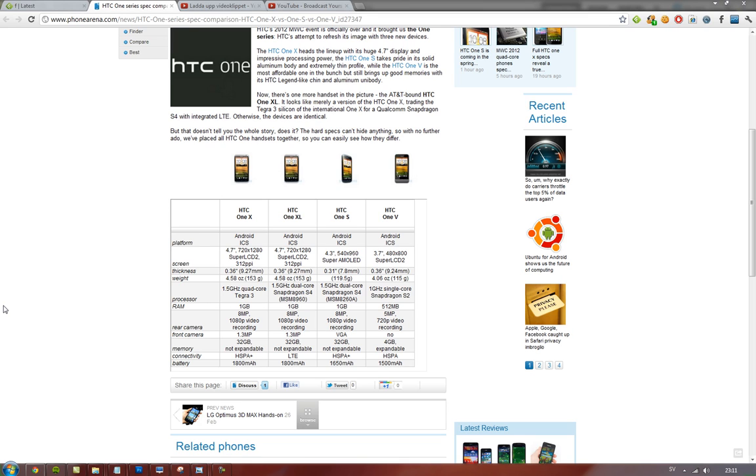So it's gonna be interesting: Snapdragon S4 versus Tegra 3. That's the question. What do you want? Okay, if you live in the US and want the One X, then you have to pick the XL with Snapdragon S4 if you don't import it. Then we have the RAM, of course, 1 GB on all except the One V, which only has 512. Usually on my Galaxy Note I use between 400-500 maybe, so 512, that's not bad.